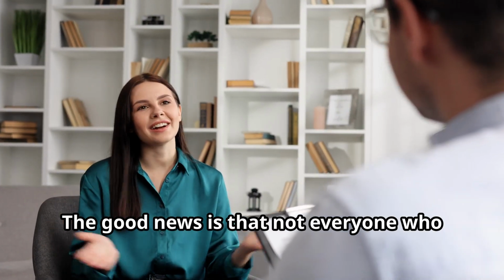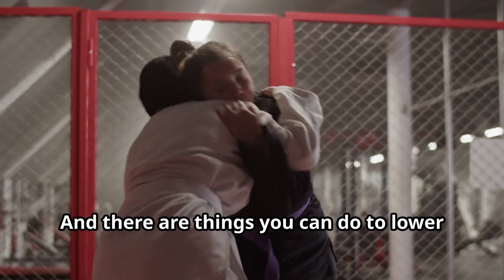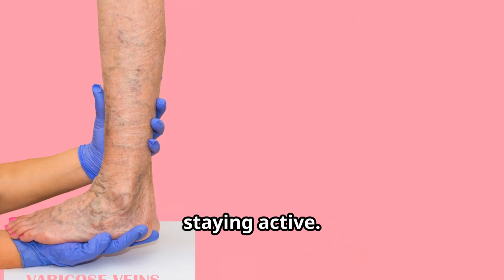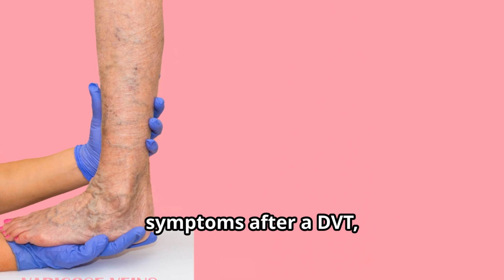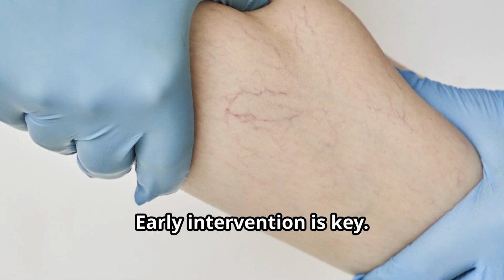The good news is that not everyone who has a DVT will develop PTS. And there are things you can do to lower your risk, like wearing compression stockings and staying active. If you're experiencing any of these symptoms after a DVT, don't hesitate to reach out to your doctor. Early intervention is key.